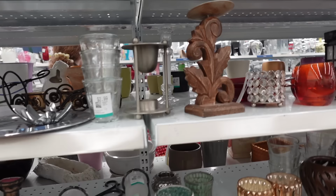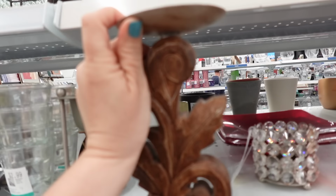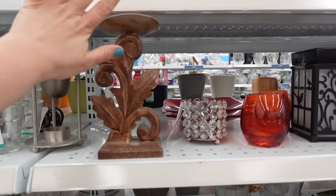Another tip I have is to look at an item and see if you can change it or modify it in a way that works for your space. So this would be a beautiful bookend. All you would have to do is remove that top piece and you would have something really quite beautiful. This is wood. What does it say the price though? Oh, $6.99. So you could use it as a candle holder, of course, but just a quick tip is to see, is there a way that I could use that in my space? And for me, it would be definitely to remove that and just have this on a bookshelf.